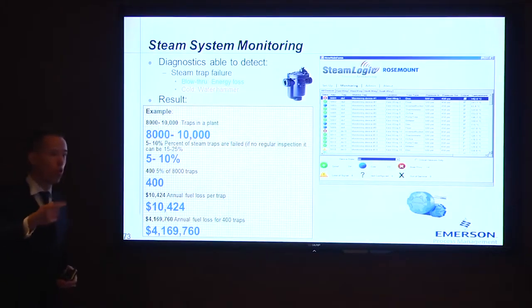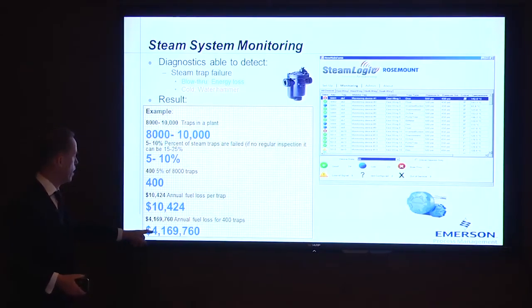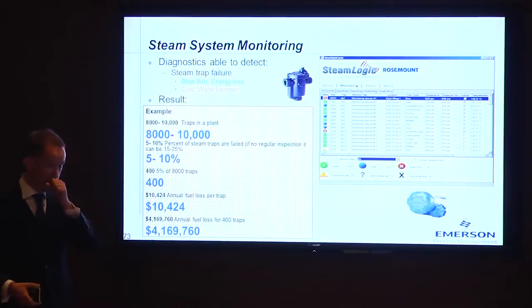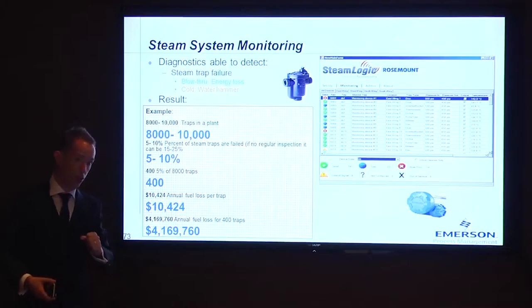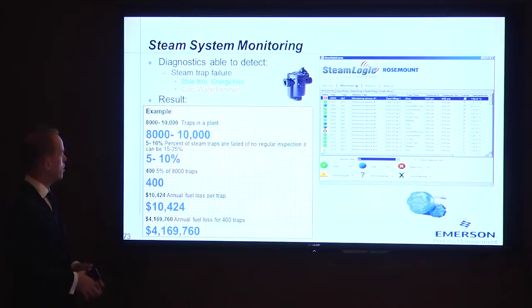And because you only inspect the health of these once a year, you might actually end up wasting $4 million worth of steam on failed steam traps alone in a refinery. This device can detect those kinds of problems within 1 minute and report it to you. So now you can replace it instantly and, theoretically, save this much money in a refinery.